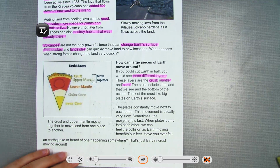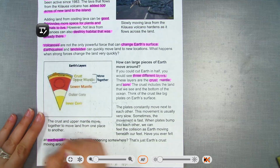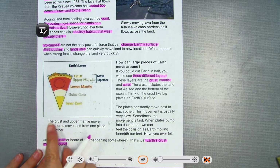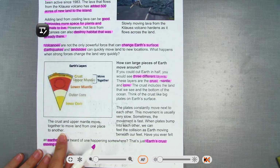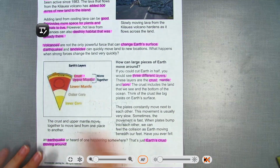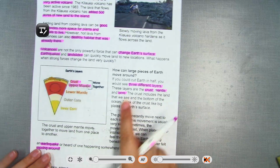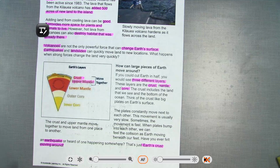Have you ever felt an earthquake or heard of one happening somewhere? That's just crust moving around. So earthquakes are the Earth's crust moving around. Okay, and so the crust and the upper mantle move together to move land from one place to another. Okay, so here's the crust and the upper mantle, and that's what's moving. So remember, there's 3 types of layers: crust, mantle, core. And when the crust is moving, that's what's making the earthquake.